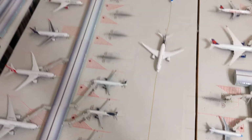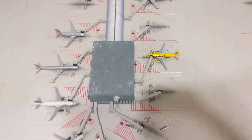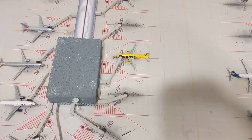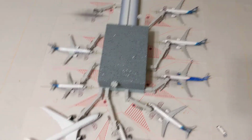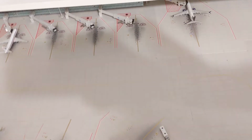T-bit, regular but not west. Terminal 4. Terminal 5, American, Spirit, JetBlue. They used to have A321s, but there are no A321 flights in the schedule right now, so I had to take those off. Then right here, Alaska and Air Canada are for T6, T7 with United, and T8 with United.